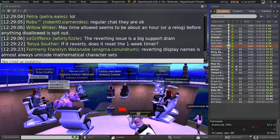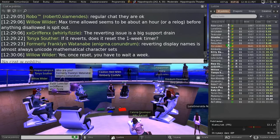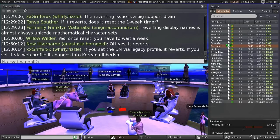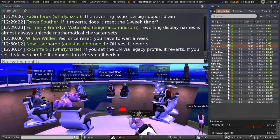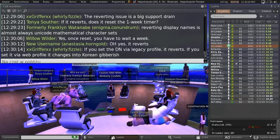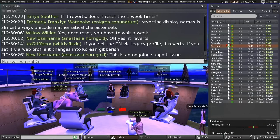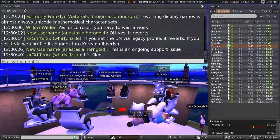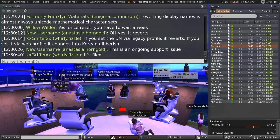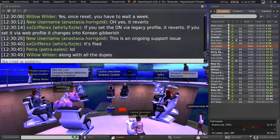Yeah, I wasn't aware that anything could revert your display name. So I know that our support occasionally has to do it manually to solve a problem for people, but it's not supposed to revert. That's not a feature. So if you can identify cases of that, it would be a legitimate bug to file. Oh, well. Okay.